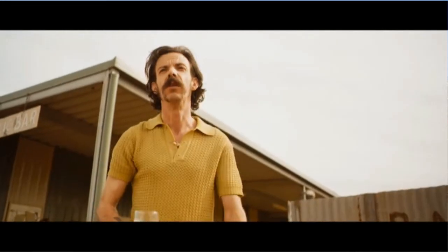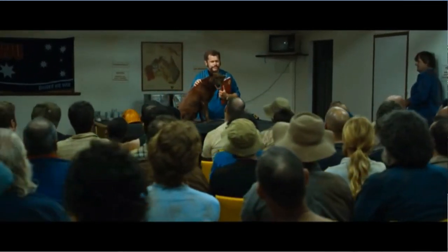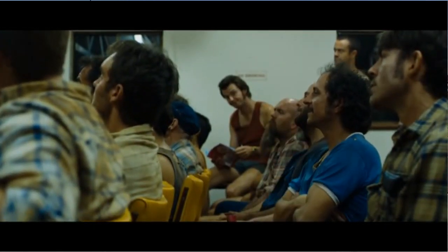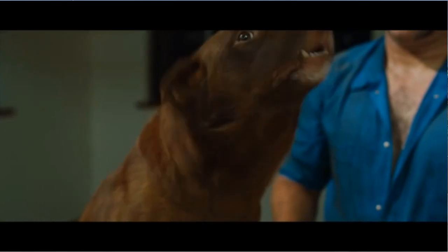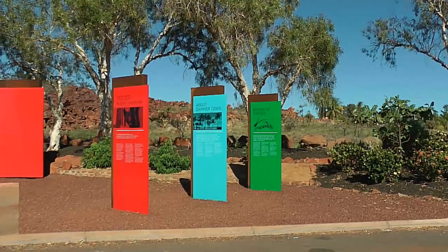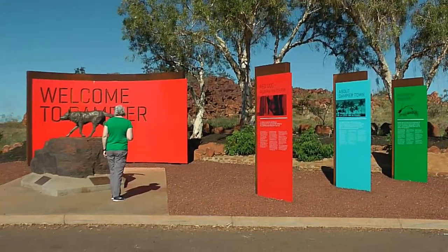All those in favour of Red Dog joining the TWU under the job heading consular, whatever. All those in favour, say aye. Aye.